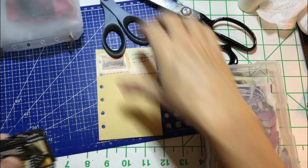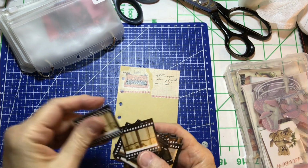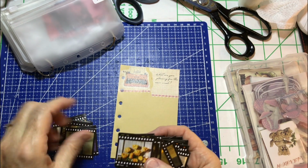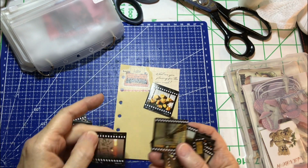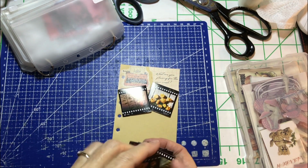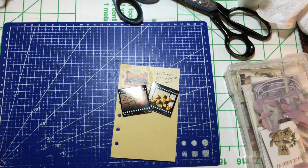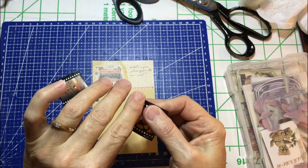Let's see what's in here that we can use for our vacation. It's like we're taking pictures on vacation. I don't know about you guys, but when we went to Charleston, South Carolina, my daughter and I were just taking pictures of the scenery, of all the flowers. We took pictures of some of the door knockers that they had. So I'm gonna put these like that.